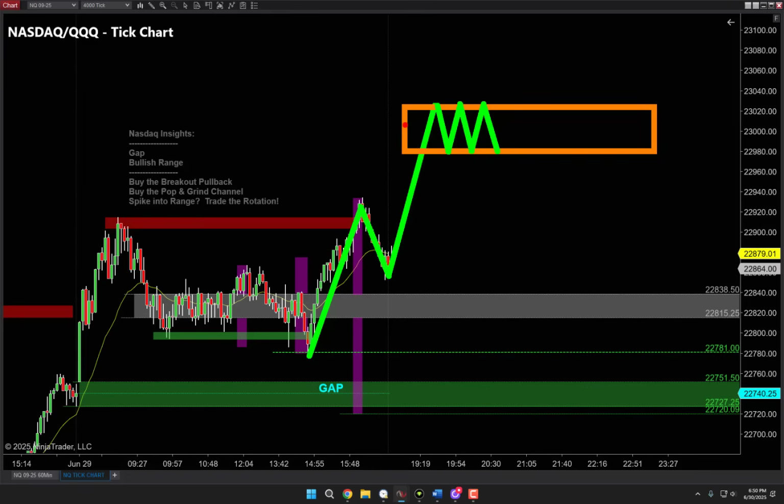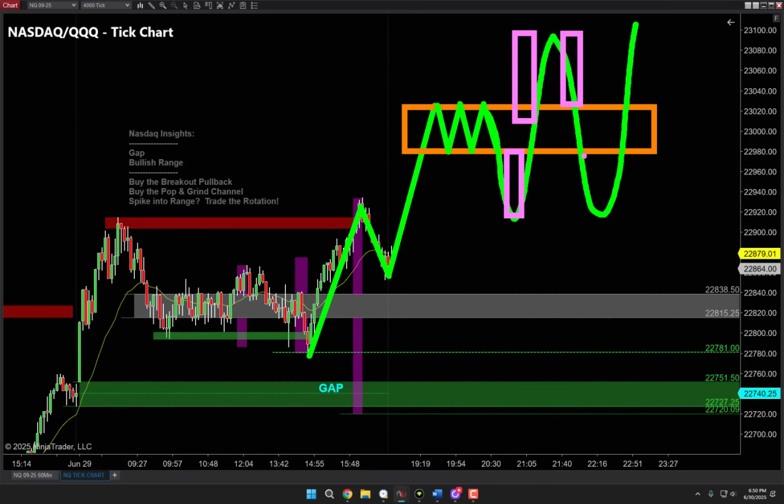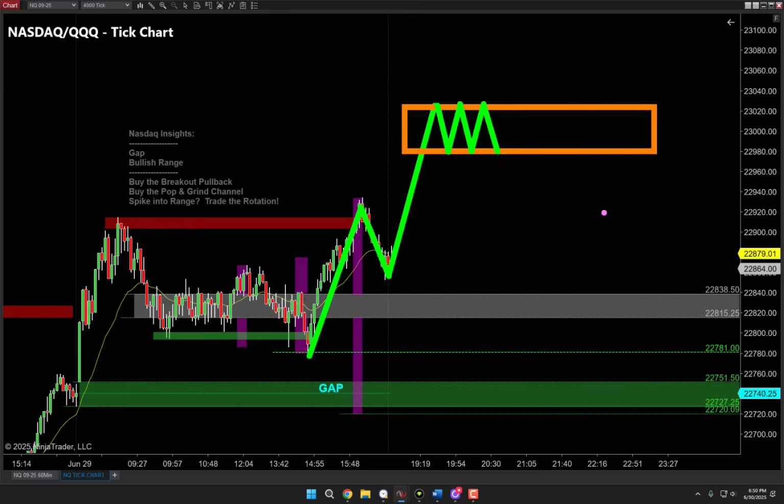Ranges, first of all, ranges are magnets. So they anchor price going higher. What else do we know about ranges? They love to rotate, right? They love to rotate down, up, and again, the amount below, the amount above, the amount above, the amount below. We use symmetry back and forth in that trading range.